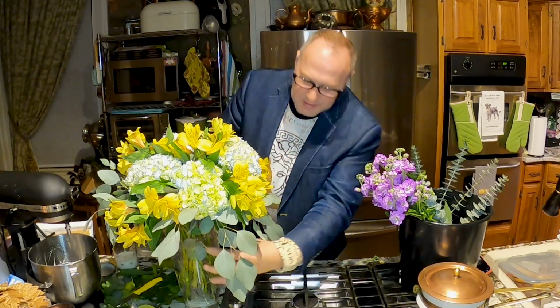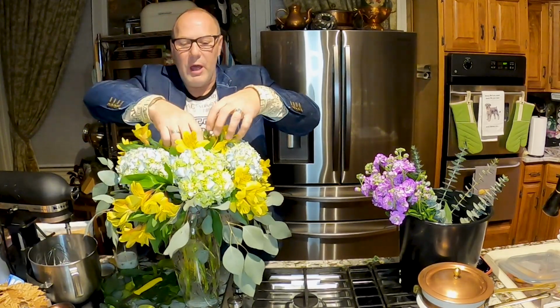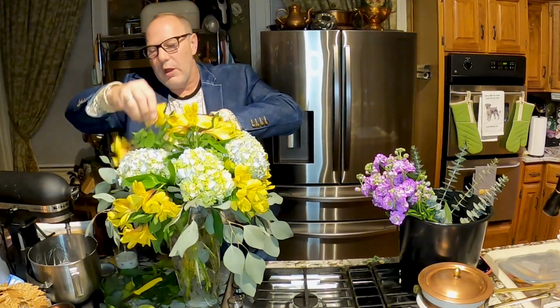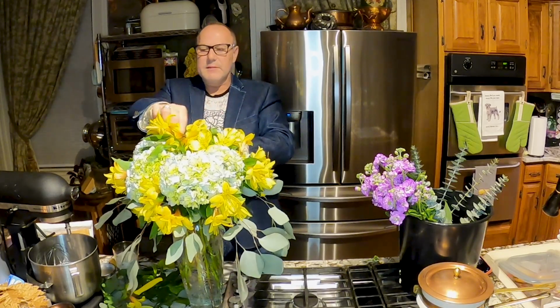So remember, I was telling you we're going to make some volume now. Now that all these stems are down here in the vase, we can use them to hold other stems up. So as you see, I'm just pulling up for some volume. And by doing that, it almost makes the arrangement look about double its size.